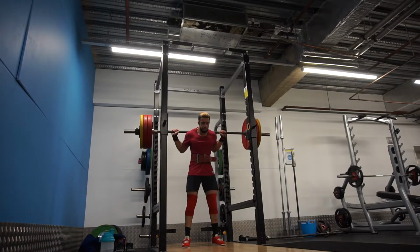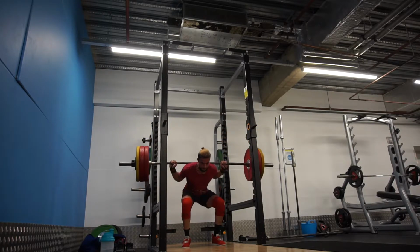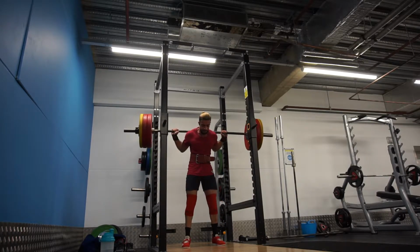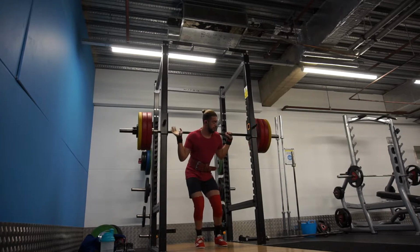So yeah, I'm breathing, bracing, going down. Depth was good on here, went up. That was a relatively smooth single. I was pleased with that.